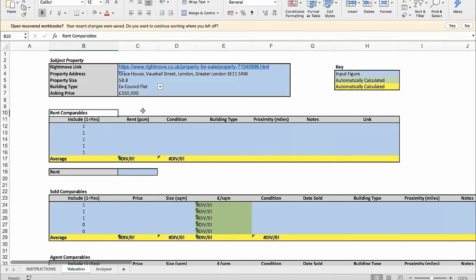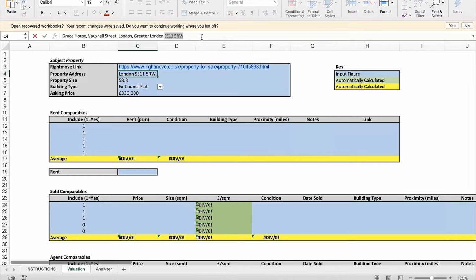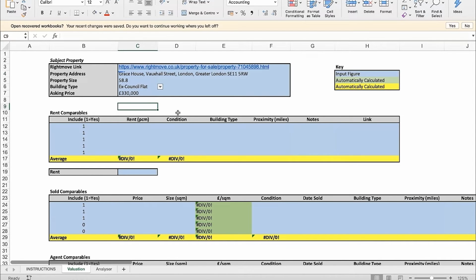And similarly, if you're looking at a 2-bedroom house and you were turning this into a 3-bedroom house, well, how much could you rent that 3-bedroom house out for? We need to know what the rentals are, because that is how we will calculate the cash flow for this particular property. So in order to get the rental, we first need to copy the postcode, because we need to know which postcode we are looking at.